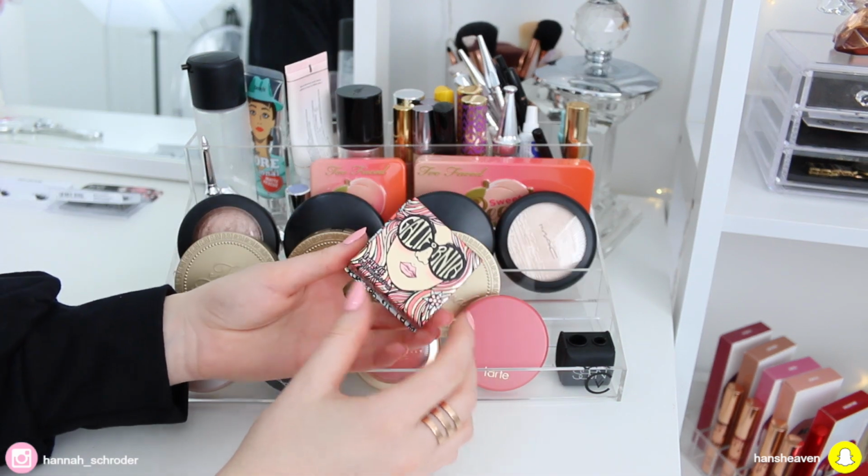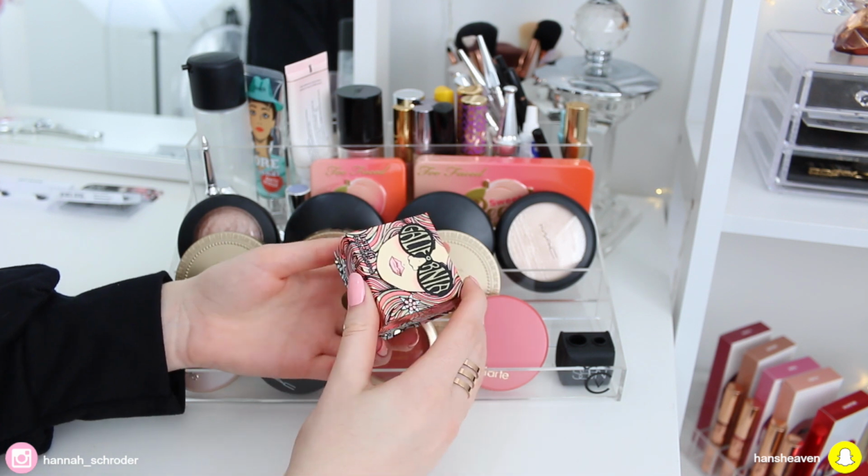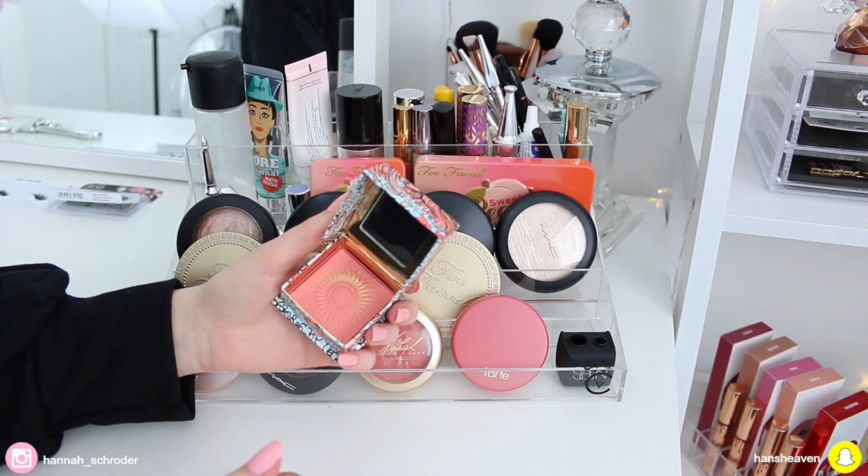Then I have one of my new all-time favorite blushes. This is a California blush by Benefit. It is a really beautiful pinky, peachy coral color.